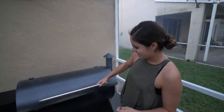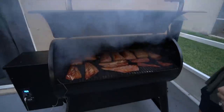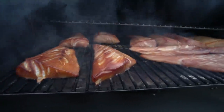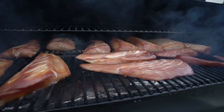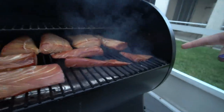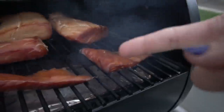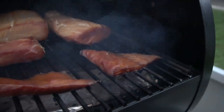Smoking for 4 hours. Let's take a look. Ooh, we're getting some good color. Oh yeah, that looks good. You see how the smaller pieces definitely are done? We could probably take those little pieces off. Do a little sample. Rip off a piece.